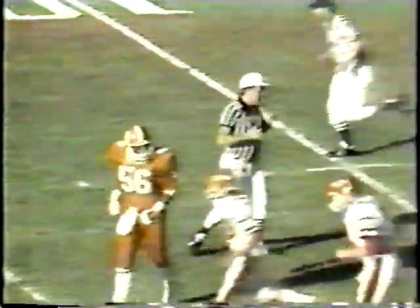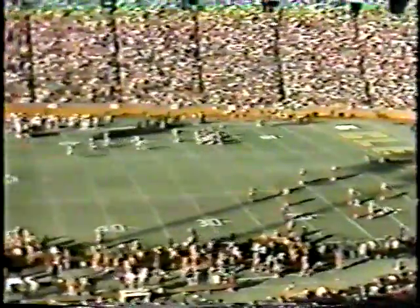Boomer, the holder, the kick is up, the kick is true. So Maryland has put 20 points on the board, but it's Clemson 42-20 here in the fourth quarter. We'll be back in a moment.